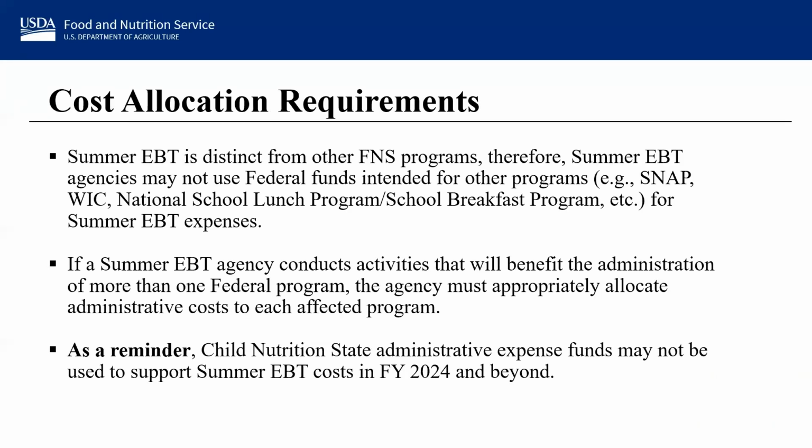Summer EBT is distinct from other FNS programs, and therefore summer EBT agencies may not use federal funds intended for other programs, for example, SNAP, WIC, National School Lunch Program, School Breakfast, for summer EBT expenses. If a summer EBT agency conducts activities that will benefit the administration of more than one federal program, the agency must appropriately allocate administrative costs to each affected program. As a reminder, child nutrition state administrative expenses, CNSAE funds, may not be used to support summer EBT costs in 2024 and beyond.